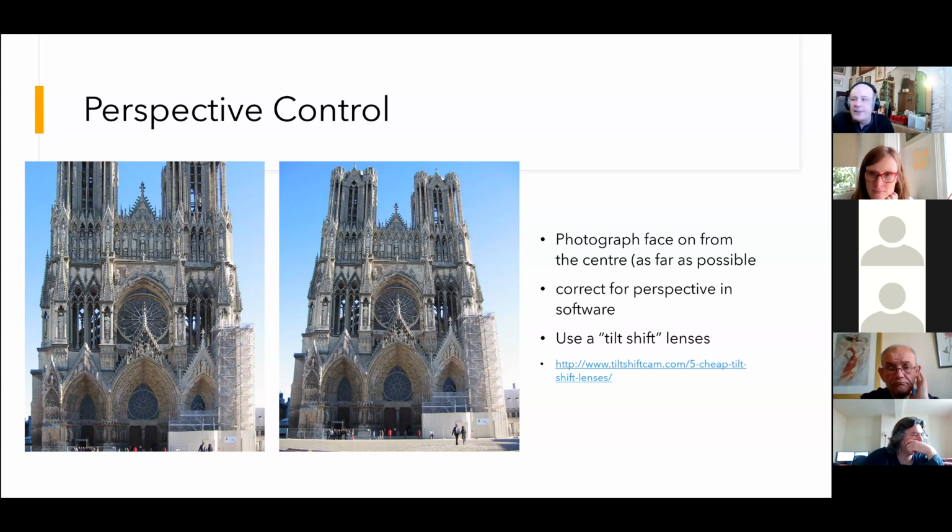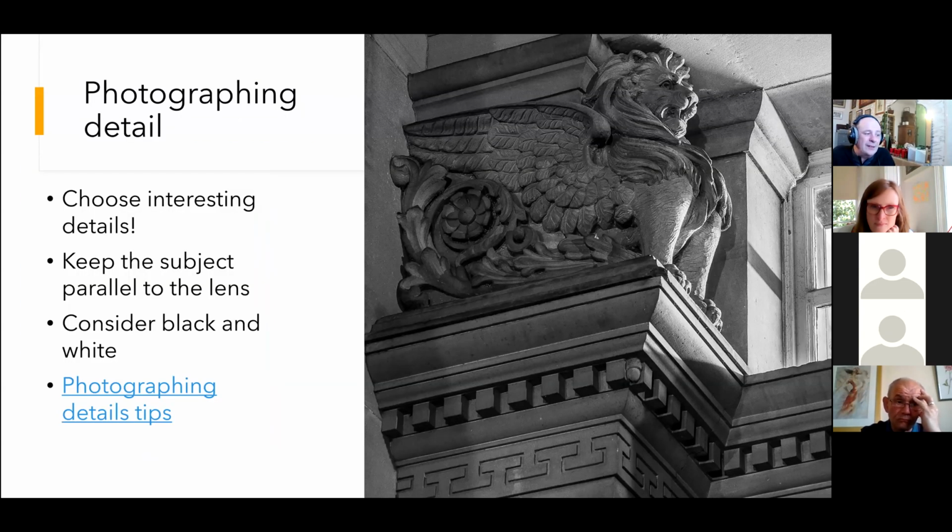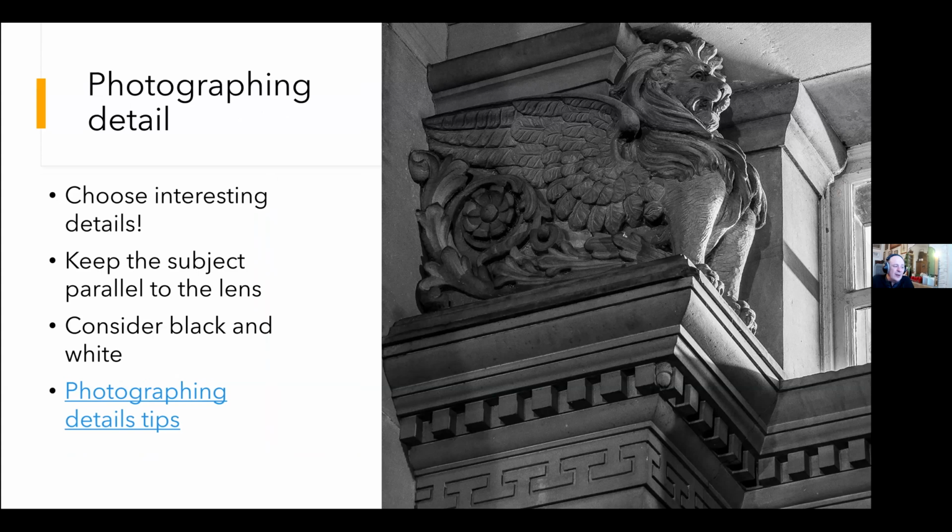And then detail. There's nothing like stating the obvious. So choose interesting details, keep the subject parallel to the lens, and consider black and white. Okay, because you're going to get the details nicely highlighted.